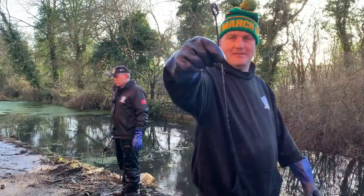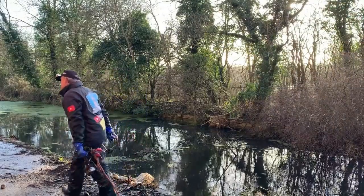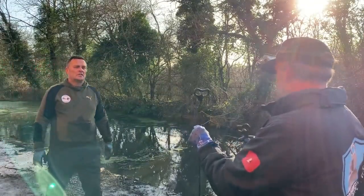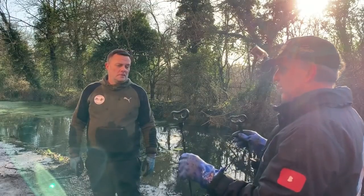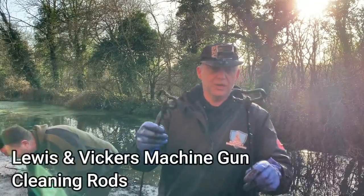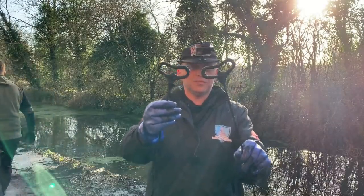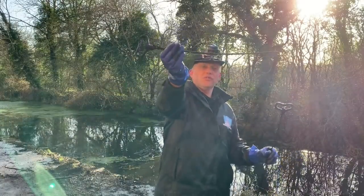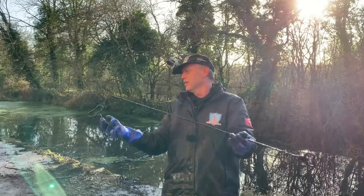Aaron's got another prodder for Nicola, the shorter one. Oh, cross, though. Brass as well. Into brass. So they're obviously not rod rests. No, right, so we've got some cleaning rods. There we go, they've got brass ends on them. So there we go, it's a pair of them. That's Aaron's one for a change, this is shorter, and that's my one. Look at them, brilliant.